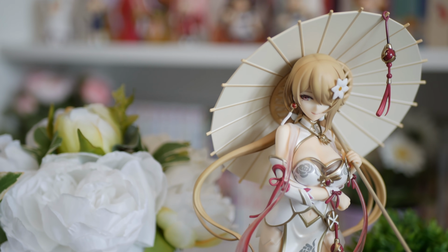So she was 13,000 yen secondhand, and that's actually pretty expensive for a 1/8 scale, but she's actually huge. She's actually way bigger than a 1/8, but she looks in place with all of my 1/7 figures, so I'm gonna say that she's pretty much a 1/7.